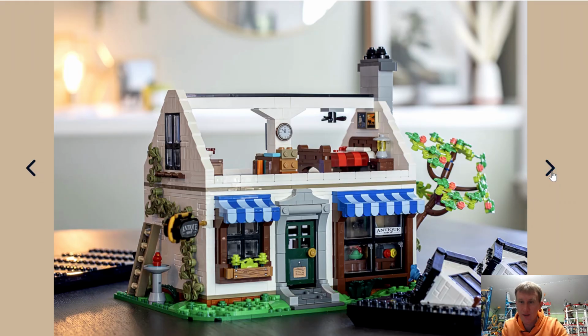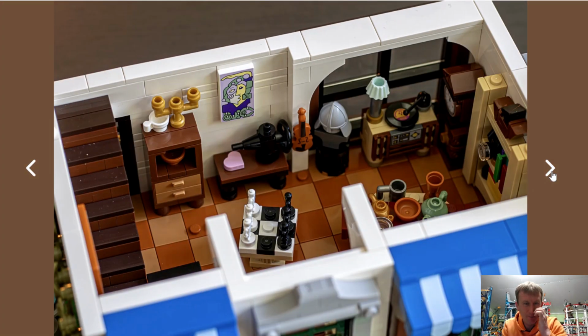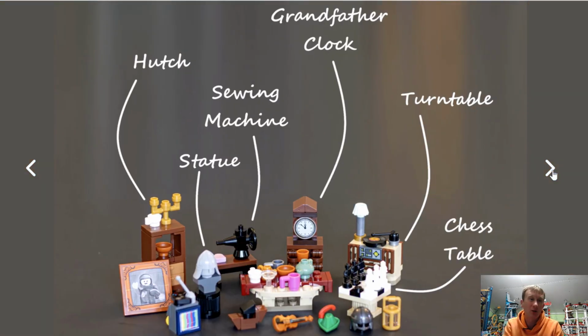And then on the inside, why have I just done that for? There we go. That's on the other side. So you've got the record player, the clock, again, maybe a lampstand, violin, painting potentially for sale. You've got lots of bits and pieces going on in there. Oh, that would have been easier. So there we go.